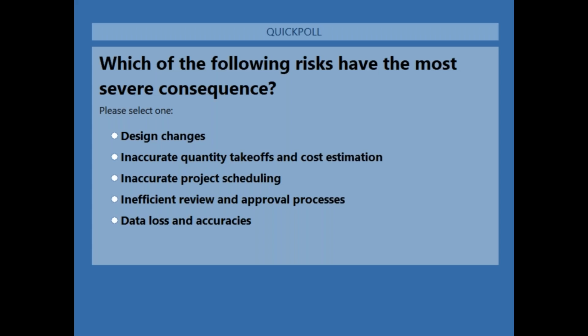Then the second one, which of these risks that you've just seen have the most severe consequence? So at the moment, it's design changes and inaccurate quantity takeoffs that are neck and neck, but it seems like inaccurate quantity takeoffs and cost estimation is voted as the most severe consequence or risk.